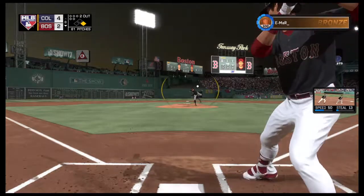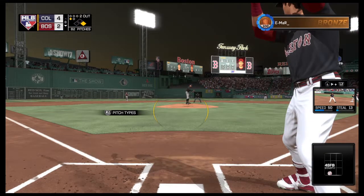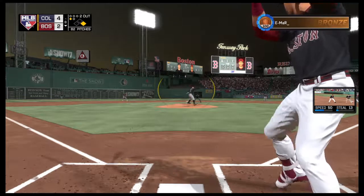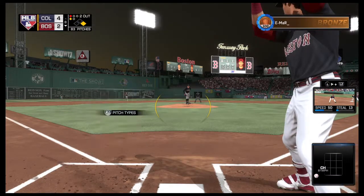First pitch of the at-bat. Takes a look at one catching the outside corner. Matt, I tell you what, I love how he's pitching right now. He has continued to pound that first pitch for strikes. When you do that, you set yourself up for great success.